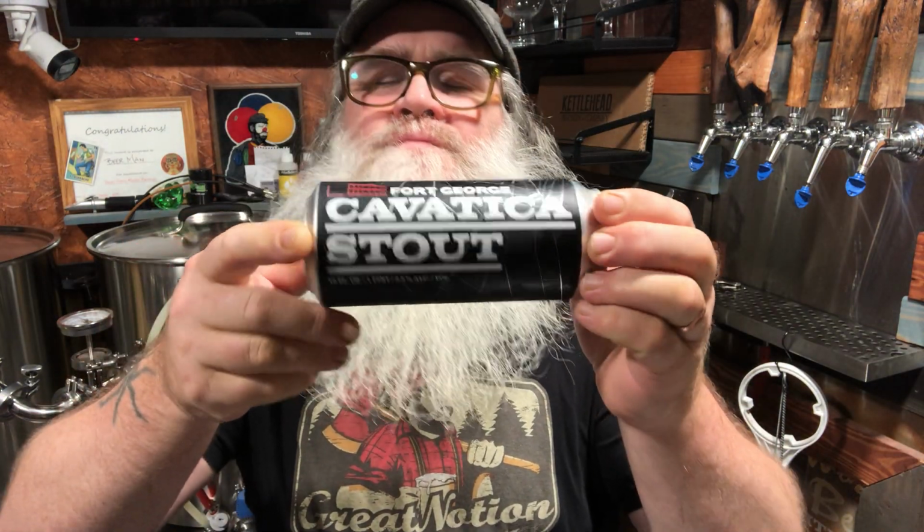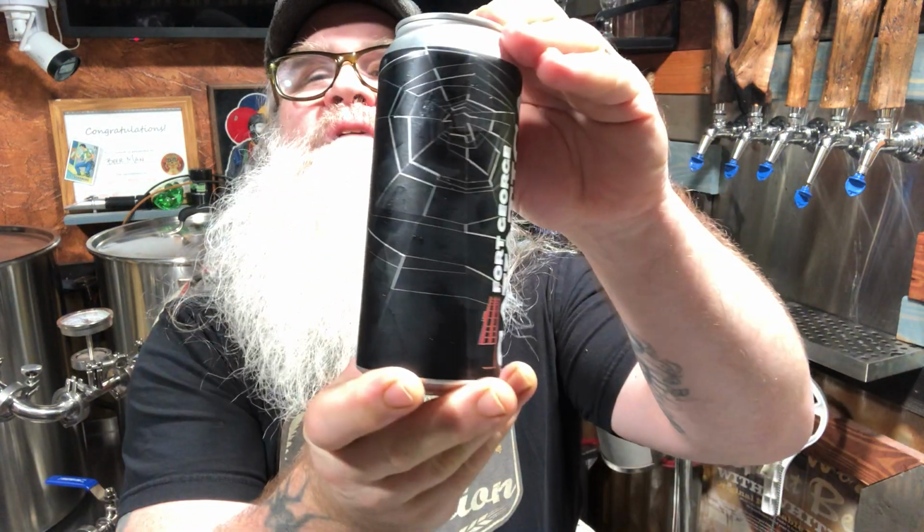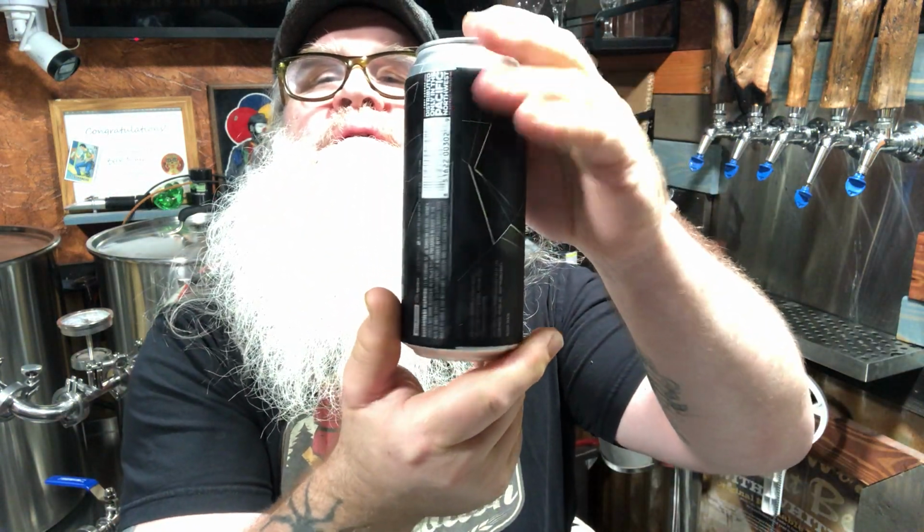This beautiful world. Got another one for you. This one's from my neck of the woods, from Fort George Brewing out of Astoria, Oregon. This is one of their flagship stouts. It's an American stout, 8.8%. It's called CALVATICA Stout. It's got kind of a web thing for their label. They sell this in 4-packs in the grocery store, but they also sell it at the brew, of course.